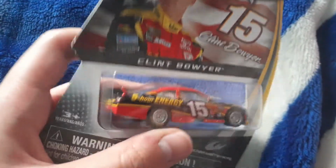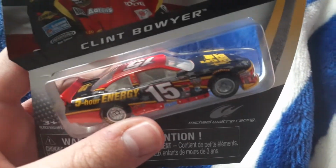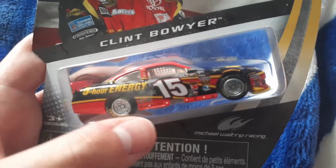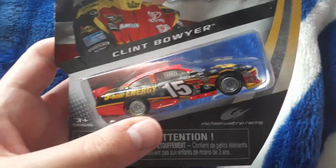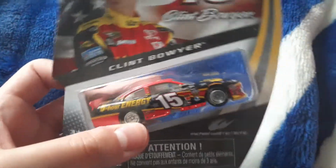So, very cool to have this car. I do not recommend having 5-Hour Energy. Their paint schemes are cool, don't get me wrong, but they're not good for you. They could kill you, but you could say that for Red Bull and Monster Energy, but hey, I don't know. I really don't know.